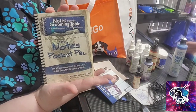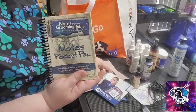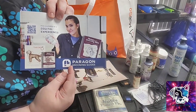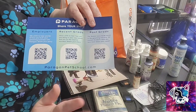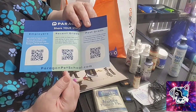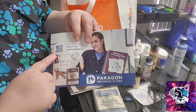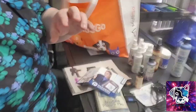So if you have this book, this is a great book. I got this in a little one. I have the bigger one somewhere. But if you don't have this book and you want to get this book, they now have it through Paragon on an app. And the cool thing about the app is, click one of those things and pull it up. This would be, I think these are for grads. You can share your story. But if you click this one, it'll bring it all the way up into your Play Store or Apple Store. It'll pull it up in the app. And basically what it does is it shows you all the grooms that are in this book. It shows you all the stuff.